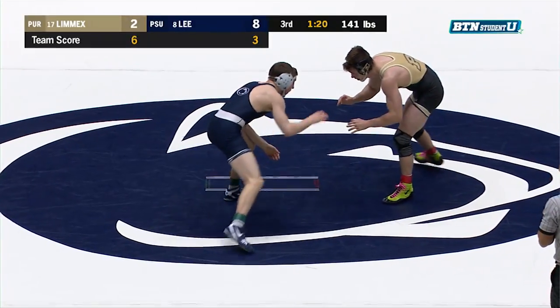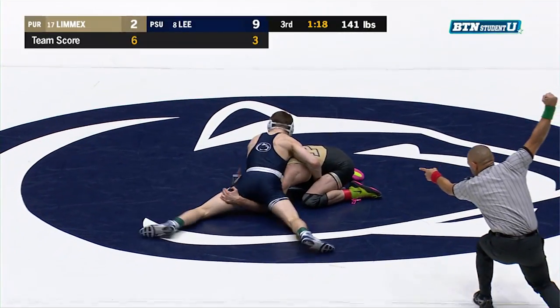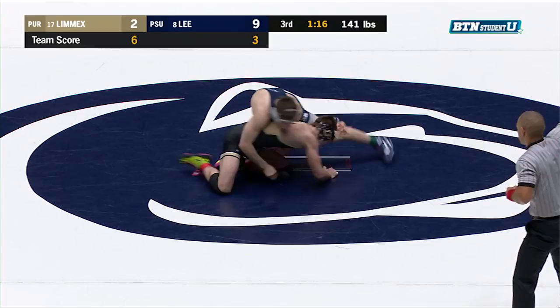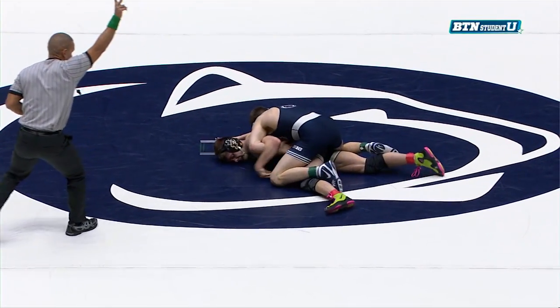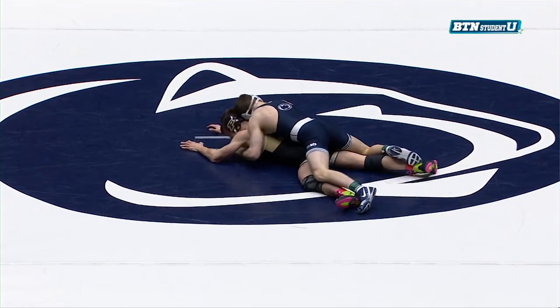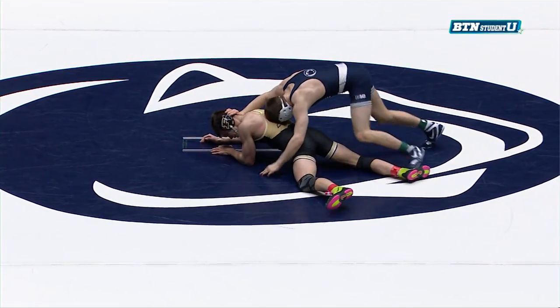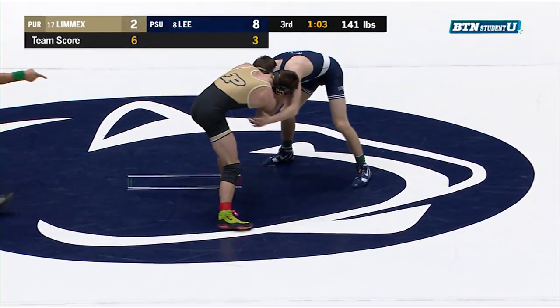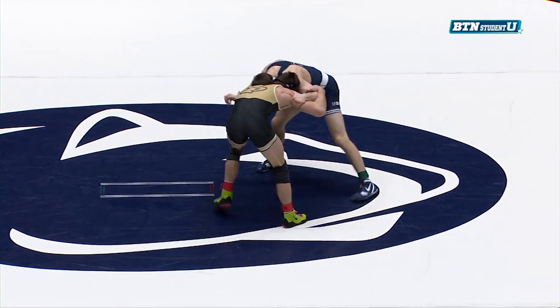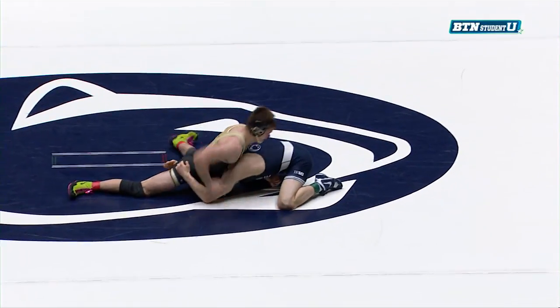I really like how both of these guys have been extremely aggressive going in. Limmex even a little more takedowns here, and this guy's been able to get that leg in, but Nick Lee keeps turning it, and a prime example of good defense there. And again, you said it, Lee fought off the shot, turned it into 2 for himself. Sign of a good wrestler there, someone who can take adversity, someone who's going to attack and be able to turn it for themselves.